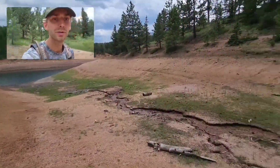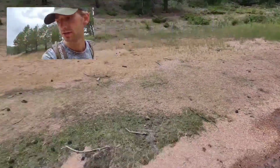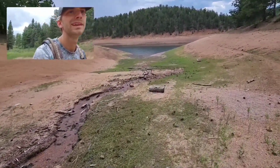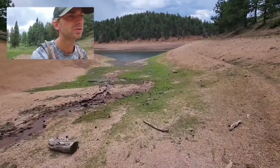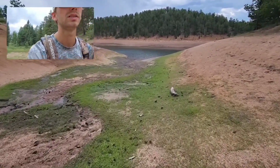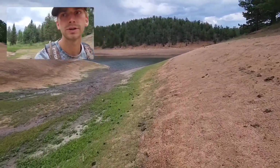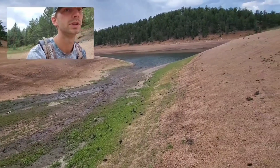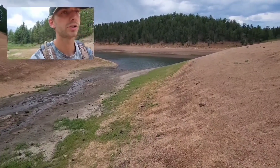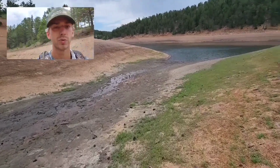Pretty cool place back here. We've got water running in. Guessing that's snow melt off the mountain coming down into the reservoir here. And it's neat because with the reservoir draining down like this, you can see exactly what it's like on the bottom of this reservoir under the water. And it's pretty bland, you know. So I'm gonna try fishing where this fresh water is coming in. I think the fish are gonna like that. But we'll find out, I suppose.